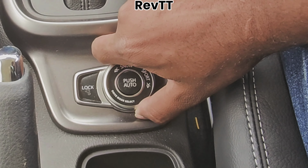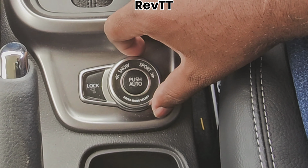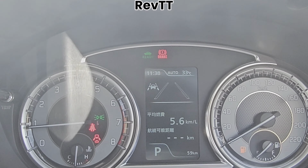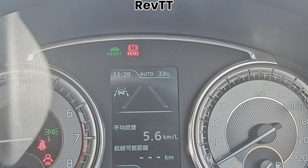To the right, you have sport. You turn it to the left, you have what they call snow. I will say over here, mud and rain. Well, just really mud. And then you can lock the diff and send power to all four wheels at the same time. Side note, don't drive down the road on everyday asphalt with your diff locked. You will damage your diff, you will damage your transfer case.